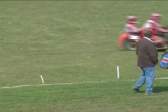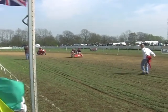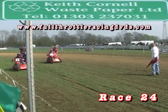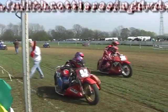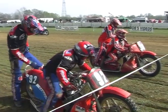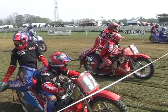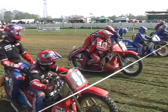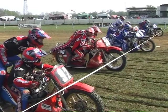Well, they're trying to call the outfits to the line. They've given the 2-minute warning. So the outfit's being brought back in, and Rob Wilson going from that grid 3. Miles Simmons next to him.